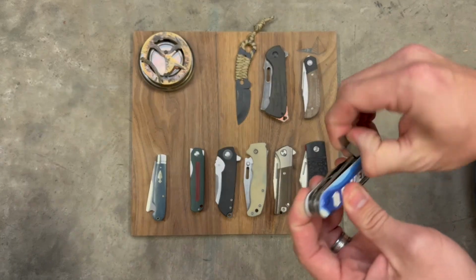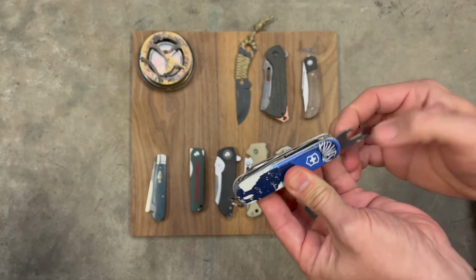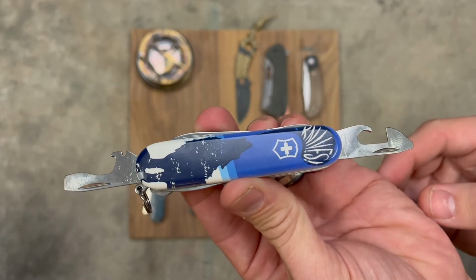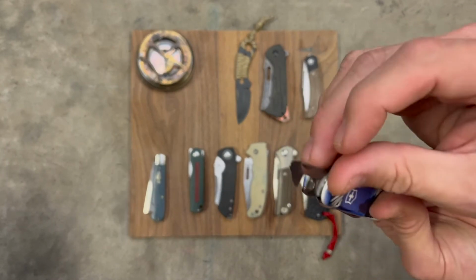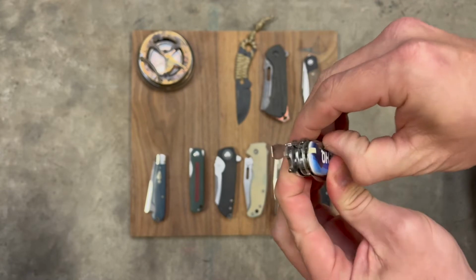Nice, very important. This wasn't the high end one. This was almost the high end one, but so there we go. Now you can see, no bottle is going to withstand. No beer bottle will be stopped. It's also got your flathead screwdriver. Nice. You can see that there, as well as the Phillips head here on the back.